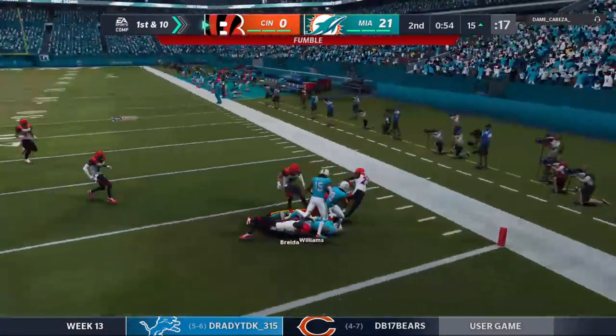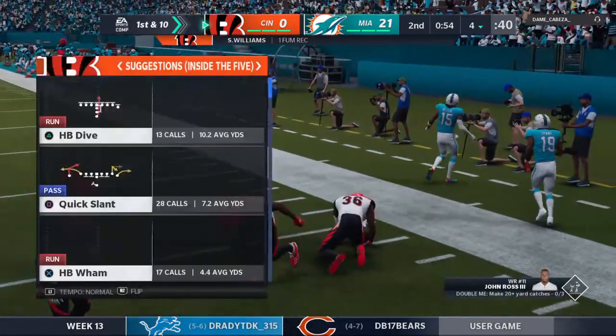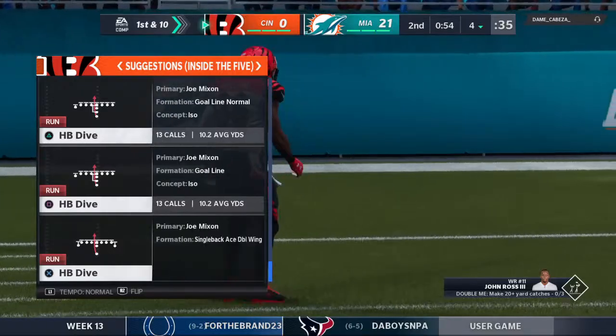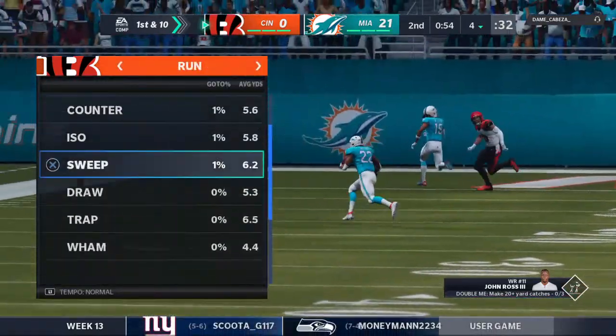Oh, now Breida loses it. And the Bengals grab it. And a big turnover there as his guys will get the football back. Always costly to cough up that football. These defenders, they become so adept, though, at jarring it free.